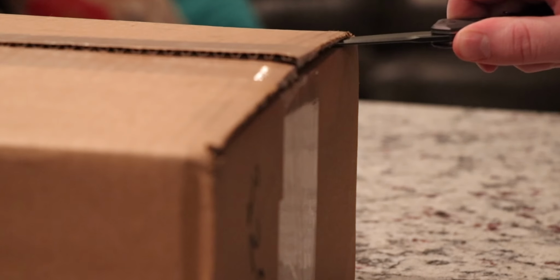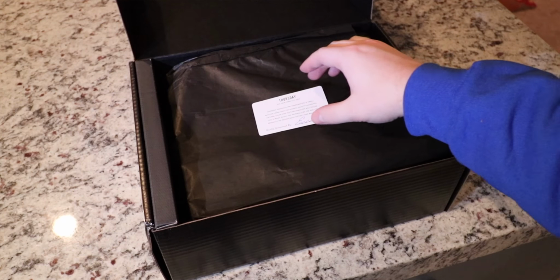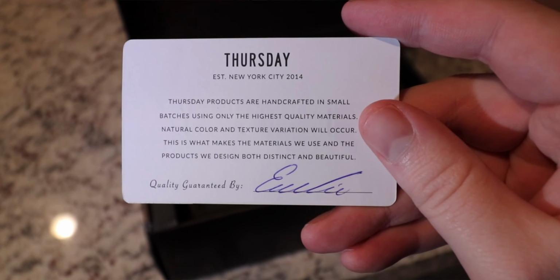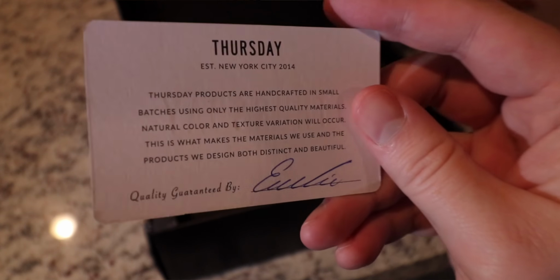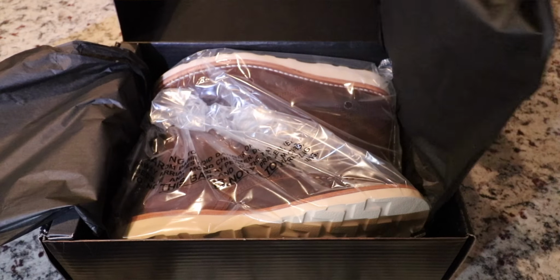When you first open the box, you're greeted with a little card, and it says, "Thursday products are handcrafted in small batches using only the highest quality materials. Natural color and texture variation will occur. This is what makes the materials we use and the products we design both distinct and beautiful." It also says quality guaranteed by, and it has a signature of the person that was checking the boots.